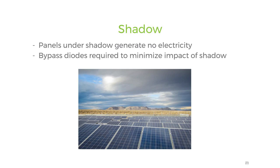This means that current will drop, and to maintain the load, the voltage of the non-shaded panels will correspondingly increase. But with increasing shade cover, the overall voltage will drop below the operating voltage, and eventually the flow of electrons will fall to zero, and you will get no power from your panels. To avoid this, we can use what is called a bypass diode, which allows the current to bypass the shadowed panels exhibiting higher resistance and minimize the overall impact of shadows.